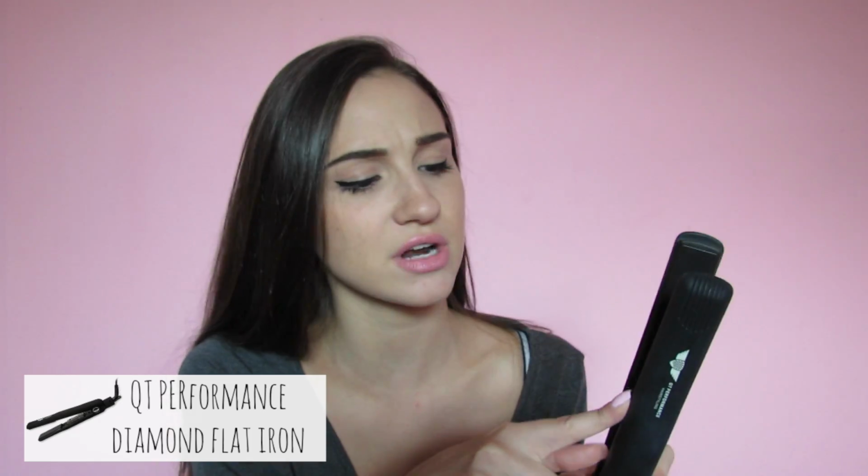Anyways, if you guys are wondering what straightener I use, it's the QT Performance Hairstyling Straightener, and I got this off of flatironexperts.com a very long time ago, and it has lasted me a very, very long time, and it's a really, really great straightener.